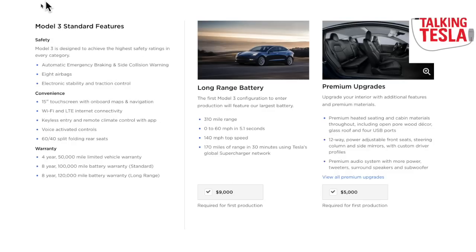So then it goes through your standard safety features. It's Model 3 and it's designed to achieve the highest safety rating. Okay, great. So it's got automatic braking and side collision warning. It's got 8 airbags, electronic stability and traction control. It's got that 15-inch screen. We've got the Wi-Fi and LTE connectivity, keyless entry, voice-activated controls, all standard stuff. 60-40 split rear seats. Okay.